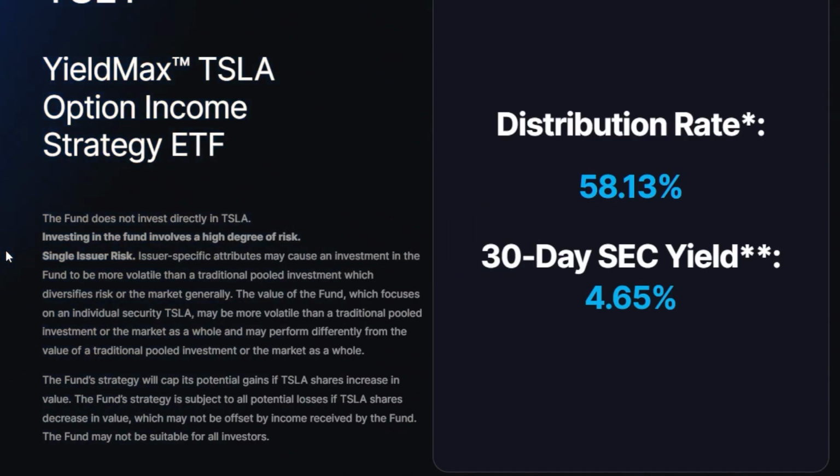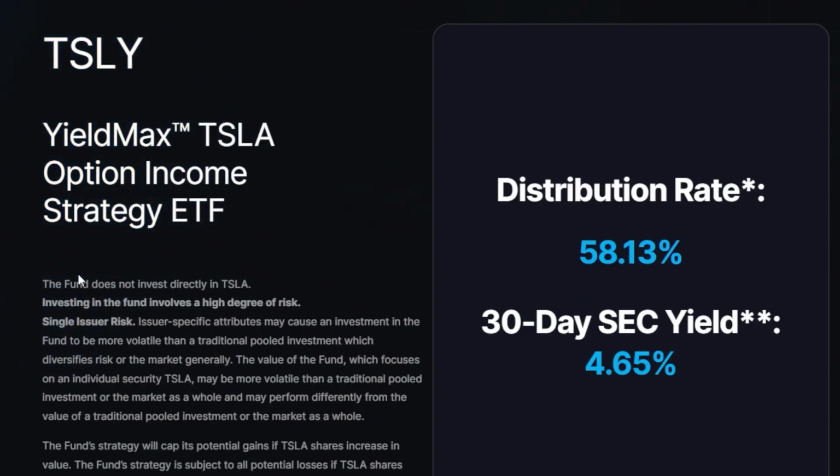The TSLY YieldMax Tesla Option Income Strategy ETF is an ETF that does not invest directly into Tesla, but instead uses options in a synthetic covered call strategy. This ETF so-called references Tesla and basically writes covered calls on it without actually writing covered calls on it.